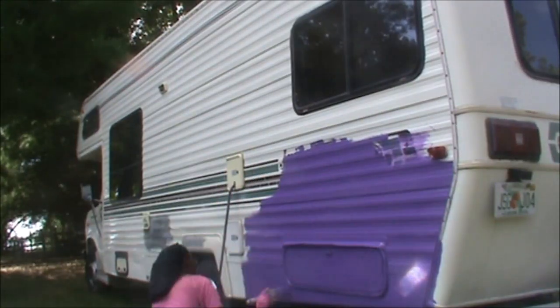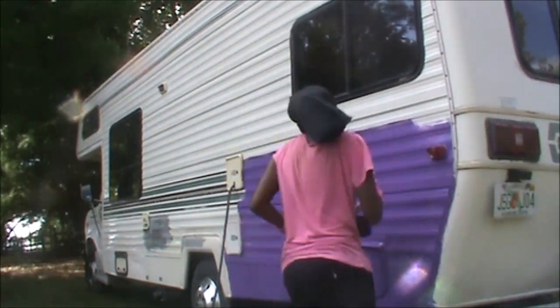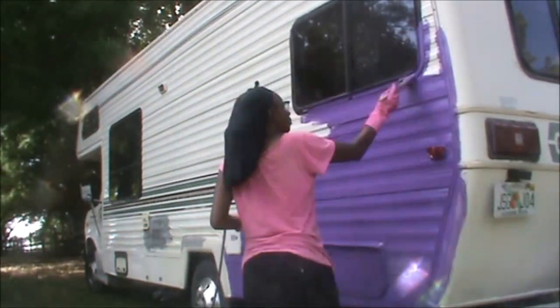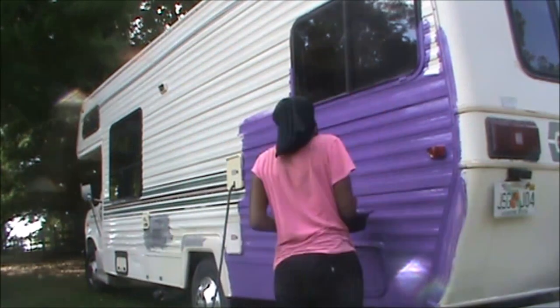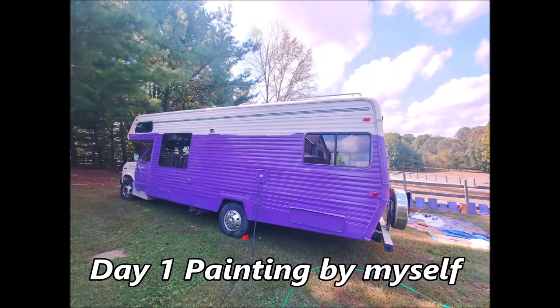I had no real strategy trying to figure this out, how I wanted to do it, or how it was going to come out. I just kept painting and painting until I got tired. This is what I managed to get done at the end of day one.